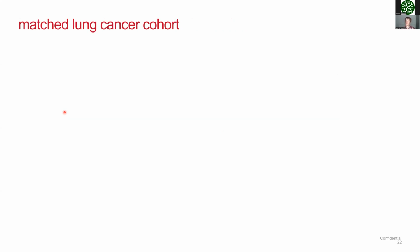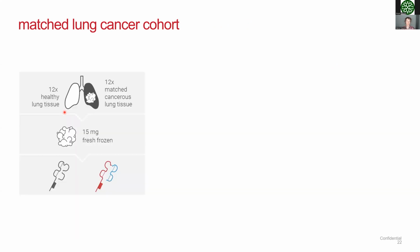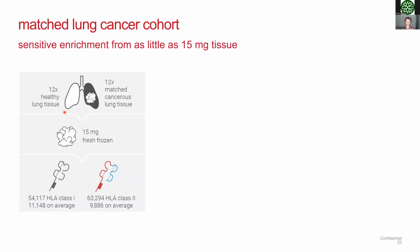Nice. So next we asked, can we actually apply it in a more biologically sensible cohort? So we used a matched lung cancer cohort where we had 12 patients with matched lung tissue from a healthy region and cancerous region. We had 15 milligram each, and we processed that for class 1 and class 2 immunopeptidomics. Overall, we could find more than 100,000 peptides with an average of about 10,000 per sample. So it's a very sensitive enrichment from as little as 15 milligram tissue.